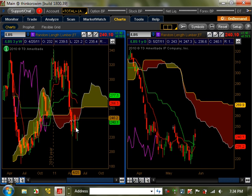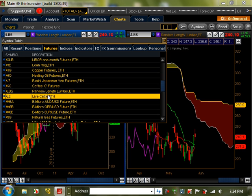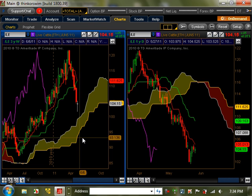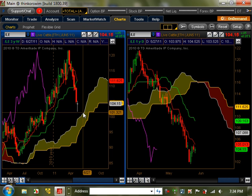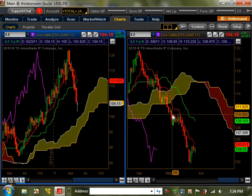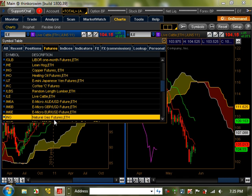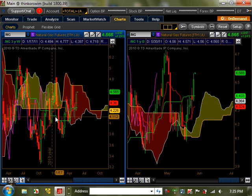If it does, that'll force the weekly to start entering a bearish trend finally. Live cattle, remember we looked at feeder cattle and all that before. This is just like the feeder cattle, which is entering a major pullback right now, which you can see from the daily time frame. It's trending on a daily time frame, a major pullback as far as the weekly is concerned.